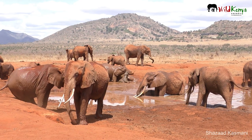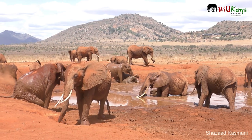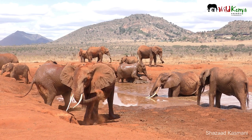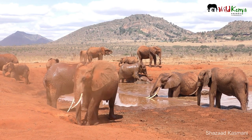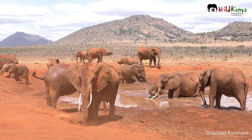Waterhole, all different sizes. Oh, and this one on the left is having a little scratch on its bum. And the one in the front's having a dust bath. They're really having a great time at this waterhole. Some taking a bath.